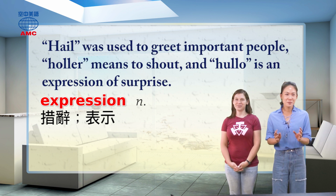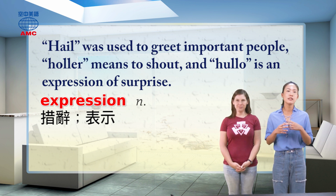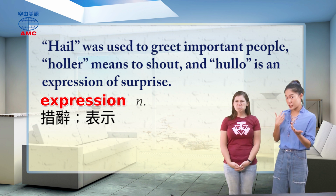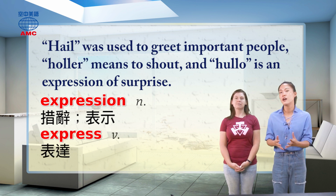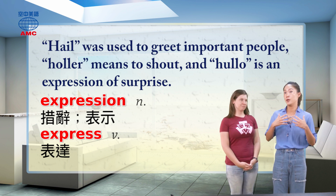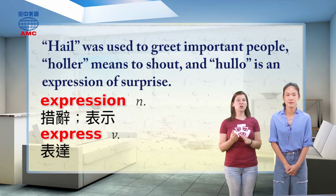Yes. 那 expression 这个字呢是表达、表示，它是名词哦。那除了文字之外呢，我们还有 facial expressions，脸部的表情也是可以表达你的心情、你的想法，这些都可以用来 express yourself. 所以 express 这个动词是表达。Okay, be brave to express yourself. That's right. Okay, so back to the word hello.